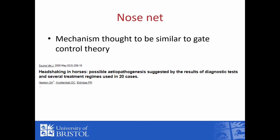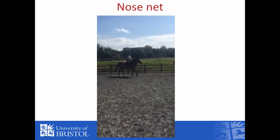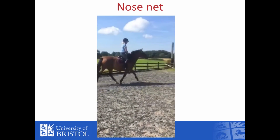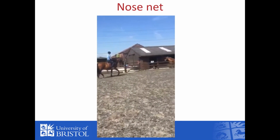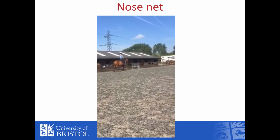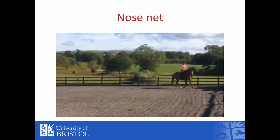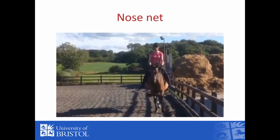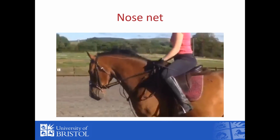But you will get a small number of horses who actually find a Nosenet vastly unpleasant, and actually they're probably experiencing more pain from having a Nosenet because they're so sensitised that actually the sensation of a Nosenet gives them pain itself. So all you can do is try, and where it works, that's great. So this little horse here, not too bad a head shaker compared to some that we've seen, but certainly not very happy and can't do her job. And with a Nosenet here, she's 70% better. She has a little twitch up this side, there we are. But she's really an awful lot better.